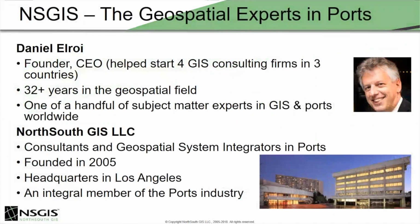So let's get going. I've been doing geospatial and GIS for about 30 years and have somehow turned out to be one of the handful of subject matter experts in the deployment of geospatial technologies in ports today, which is a lot of fun. I think I've visited 45, 50 ports in 7 countries, and it's been a nice thing.